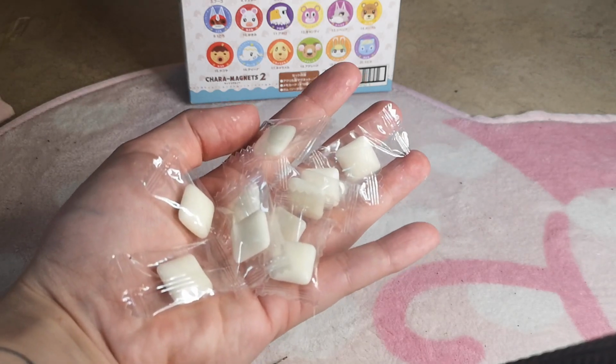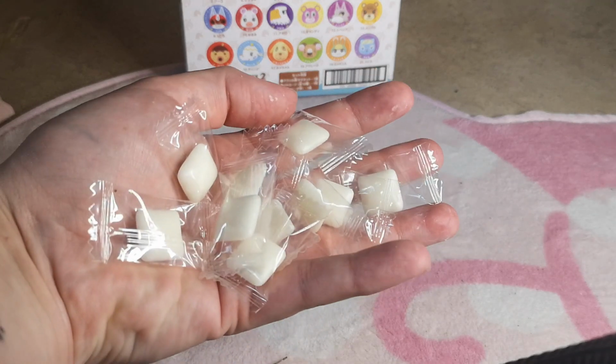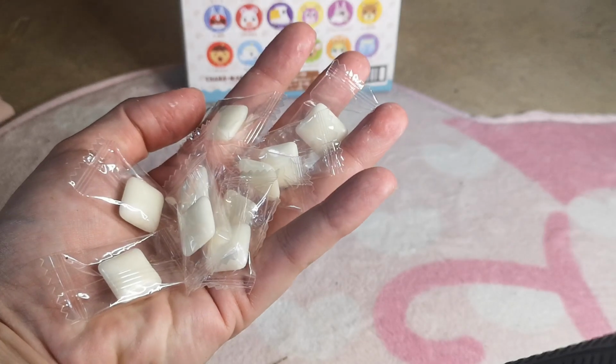So, what do I do with all this cheap candy?